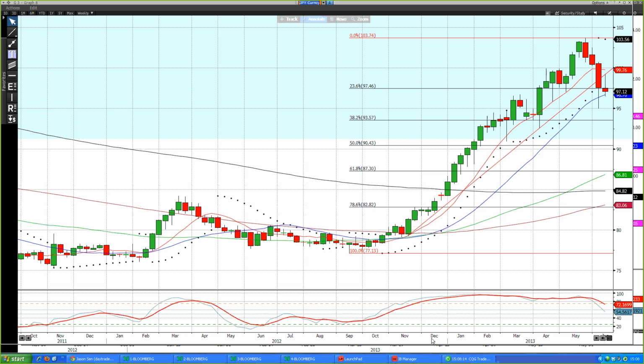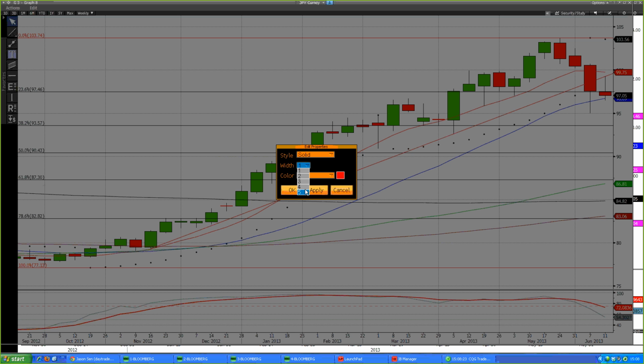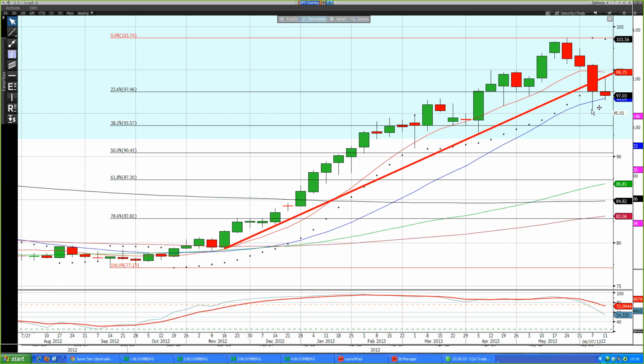I'll probably need to just blow this trend line up a bit because you can see this works quite well. It's a very obvious trend line. So we're just joining up the lows from the rally. We broke below it, smashed through it, took a big tumble. And this week we've come up to retest it.